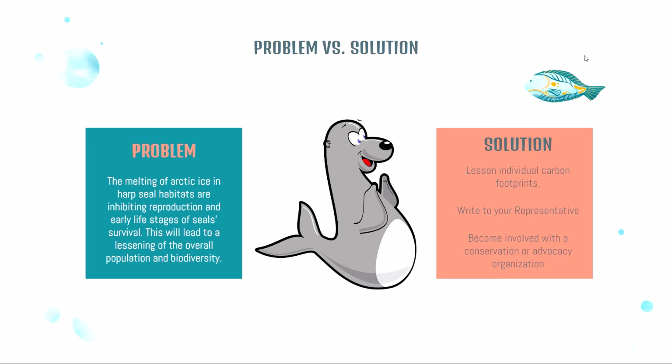The third solution is through marine conservation organizations. By donating, volunteering, or being educated by one of these conservation organizations, you can contribute to the work that protects and preserves marine life and their ecosystems.